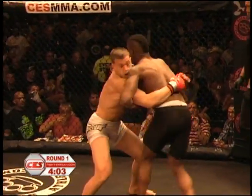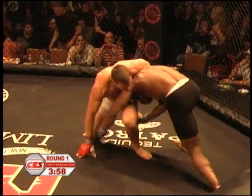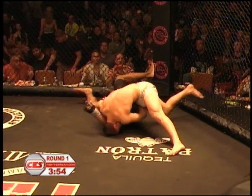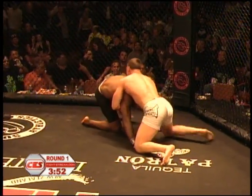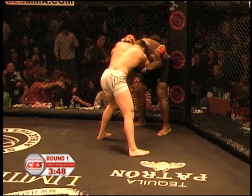Nice knee to the body. Great switch there. Again, Holly nice. And another, just a neck whip it looked like. And you can see, look at this. This is a clinic. He is throwing him around, boy. Brennan Ward is really throwing Holly Beekman around.